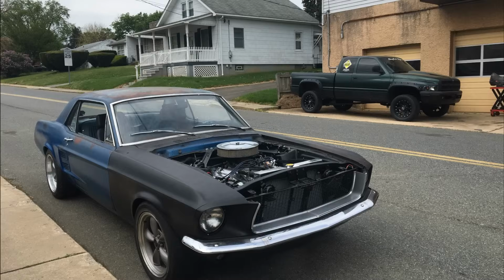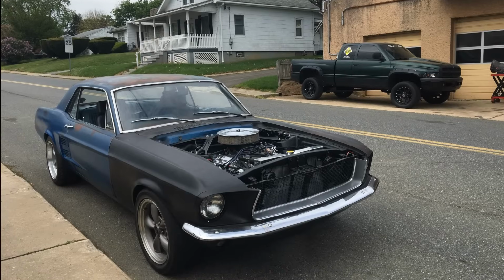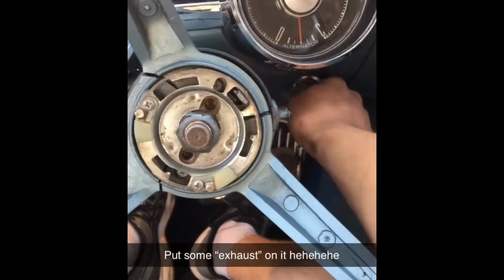Now that my car moved under its own power, I got an alignment done, and I tossed on an X-Pipe with no mufflers and dumps. This thing could wake the dead.